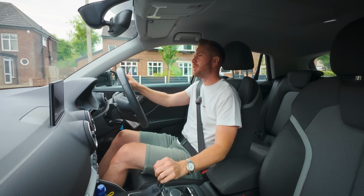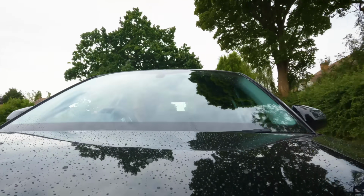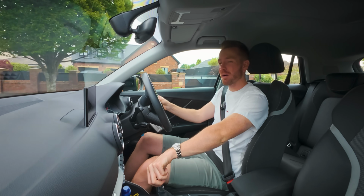And we're back in the Audi Q2, which is now fully sorted and ready for sale. And I'll be honest, I've had a bit of a result with this one. It didn't need much prep at all, so this is one of those rare occasions where I haven't massively overspent. I know. Yes, you have got the right channel.